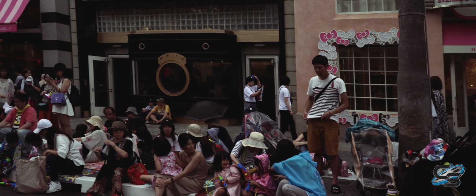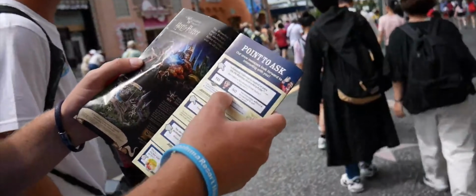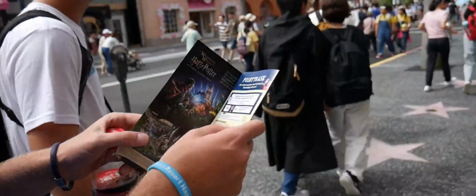It was great. And if you happen to grab a park map here, note that it is actually really helpful. On the back, it has a list of common questions you might have, and this is in English, by the way. You can get an English map. And if you have a question that is listed on this map, all you have to do is flag down an employee and point to the question you have on the map, and they'll answer it for you.